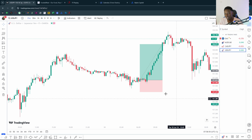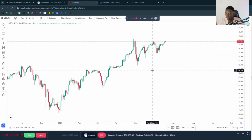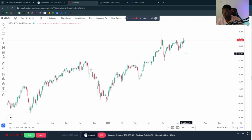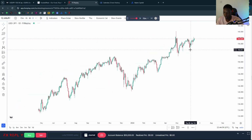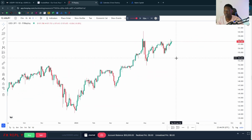So that being said, let's go to Tuesday, 18th June for you to see how I got the setup using my support resistance strategy. I'll be using my FX Replay, which is my backtesting software, to give you context of what I was seeing in the market by the time I was taking the trade on Tuesday. So first things first, you want to go on the daily time frame and confirm the trend direction.